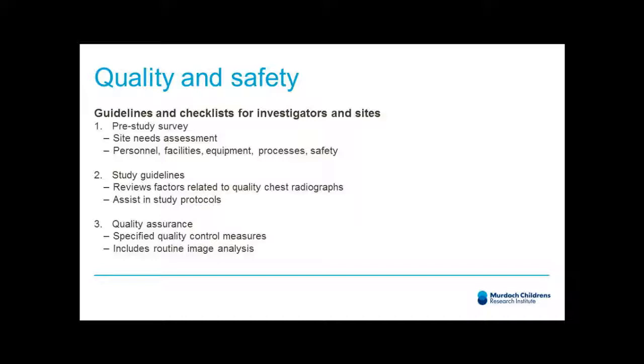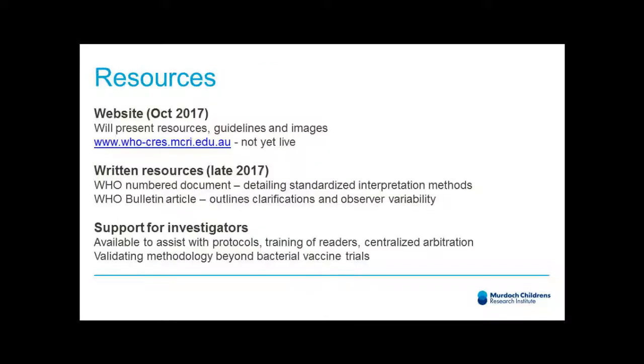One's a pre-study survey, which looks at essentially a site need assessment running through personnel, facilities, equipment, processes and safety measures. And then some guidelines for studies, so looking at factors related to quality of chest radiographs and helping to assist in the development of operating protocols and standard operating procedures. And then a third section that's all about quality assurance. What measures do you go through at what time intervals to make sure that your equipment and people and facilities are being kept up to scratch? And also include some guidelines on using routine image analysis, then create some feedback to the sites about how to have some 360-degree review on their imaging processes.